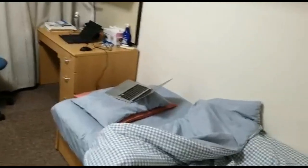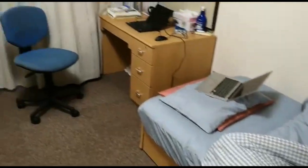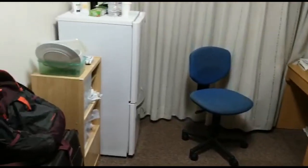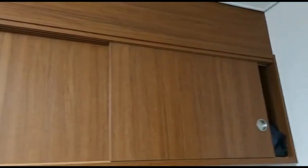So this is how the room actually looks. Very simple but nice. It has the bed, and then it has the normal table and desk thing. Japan really likes this. This particular room comes with a big fridge. You have a lot of cupboards in this particular dormitory, and then the wardrobe that you can also use. Yeah, this is the wardrobe. It's very big, bigger than the other one.